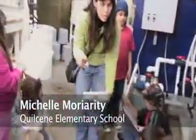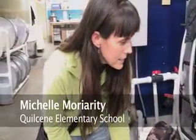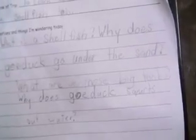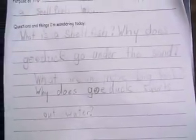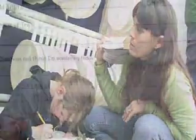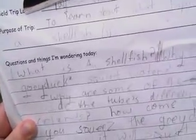It'll take about 2 minutes to write down questions and things that you have seen today. A couple of sketches: a geoduck, maybe some of the tanks that you saw the algae growing in. What are some pictures you have in your mind that are going to help you remember what you learned today?